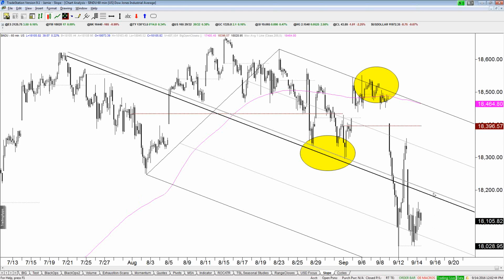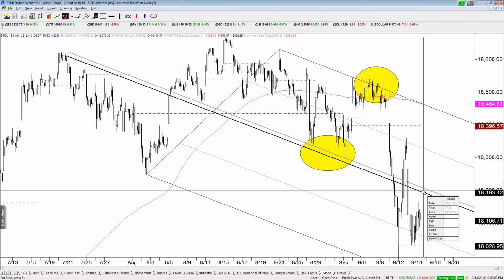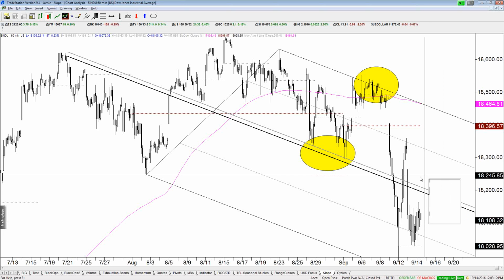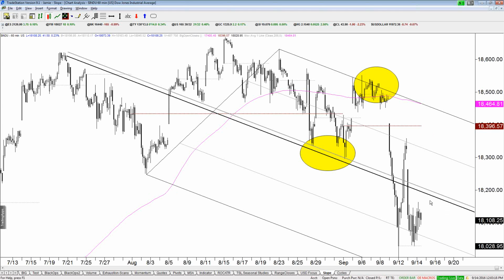So even if you're trading, say, the S&P, maybe the S&P isn't so clear, but you want to know where there's resistance in the stock market. In this case, I think you might be looking at resistance up near 18,190, 18,200. We're at 18,100 right now, so you're talking about 90 to 100 points is where I'd be looking for resistance in the Dow over the next day or so.